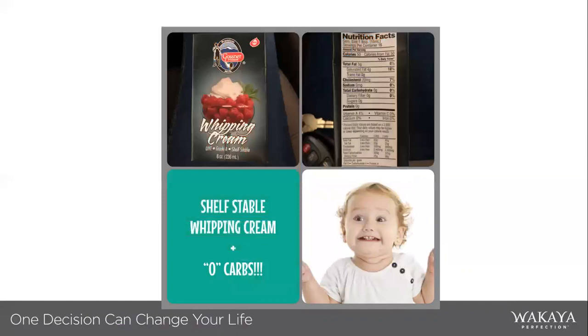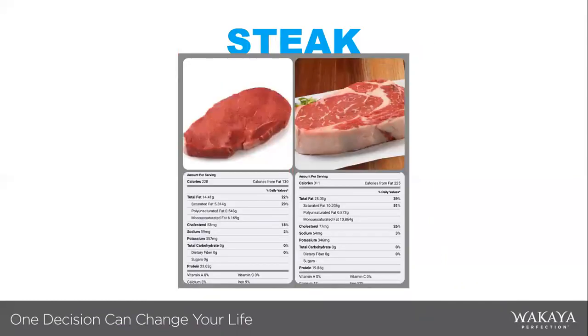These are ingredients we use a lot of. Steak, both of these steaks are approved for keto. The sirloin is going to have less fat and more protein. The ribeye is going to have more fat and less protein. So you can do both, but just keep in mind that if you're eating one, you're going to have to add more fat to this.